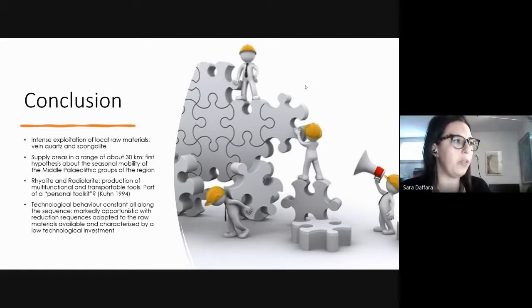For what concerns the technological behavior, we see that it was constant all along the sequence, and it was very, very opportunistic. In what sense? Not just in the sense that we have opportunistic reduction strategies as the main strategies for the production of tools, but opportunistic in the sense that they exploited the local raw materials in the most efficient way allowed by the raw material characteristics and the geometry of the natural blocks available in the area. In general, we observe a very low technological investment in the production of lithic tools, also when more complex and predetermined reduction strategies are used, for example in level 1 with the discoid method.